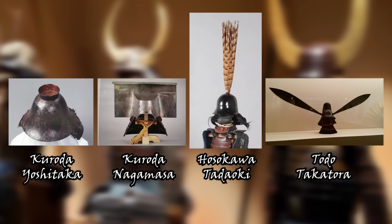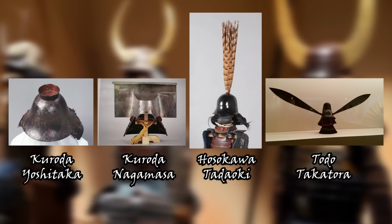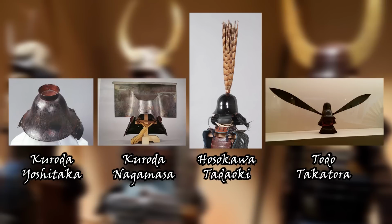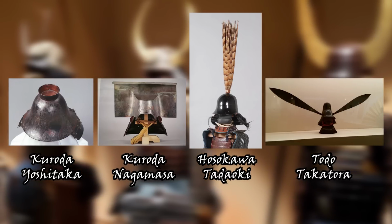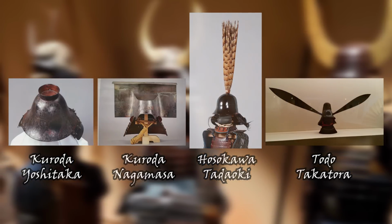Not only because of how they belong to famous figures, but also because they are indeed believed to be real and accurate. However, there are three more that I want to mention really quick before we move on to look at some of the designs that would come about during the Edo period.